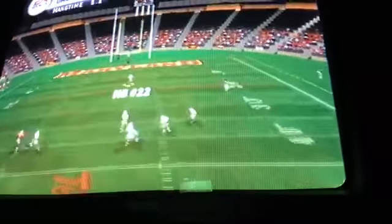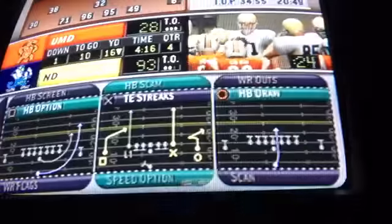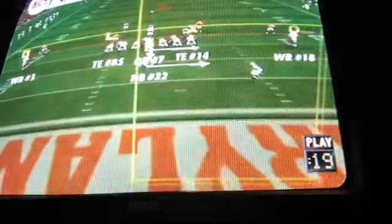They get this one off, and it's a beauty. Number 22 takes it at the 16, and he didn't get anything on that return. Well, the coverage team did an outstanding job at containing here. You always see this with this team. They're very disciplined on special teams.